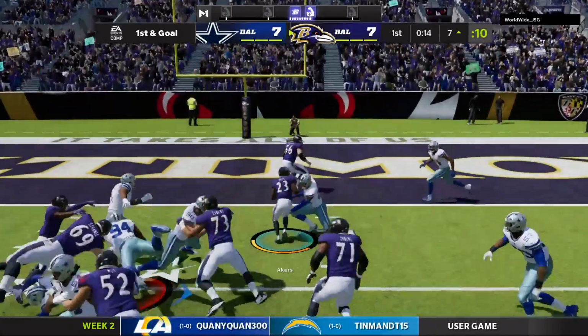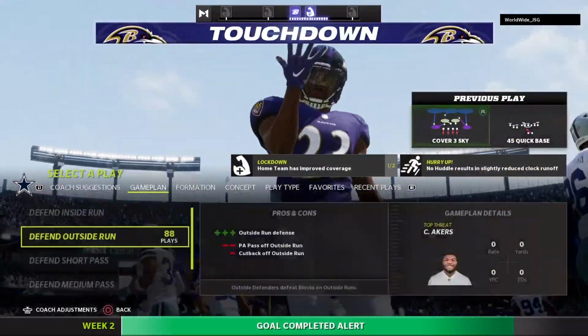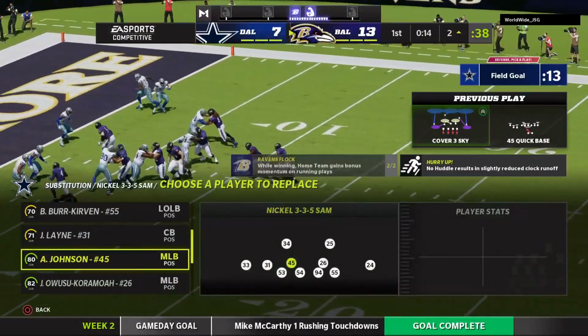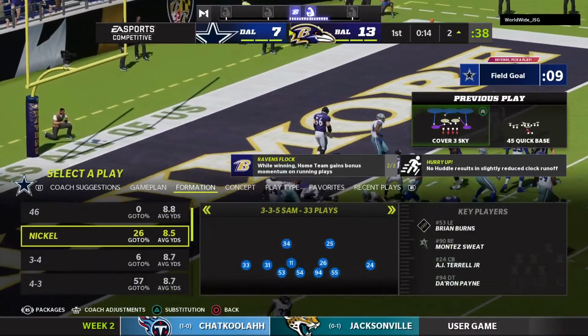They'll run here with Akers. And he'll take it into the end zone for a Ravens touchdown. Cam Akers, his 2nd touchdown on the season. And the Ravens have taken the lead.